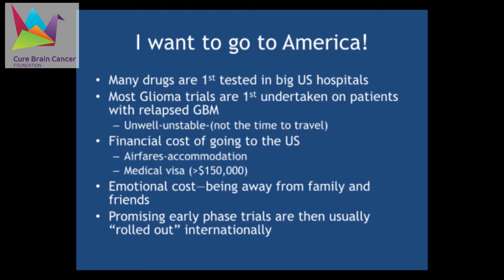The next request is, I want to go to America. They've got so much better than we have. And most drugs are often first tested in the big US hospitals. Most drug trials are undertaken on people with relapsed grade 4 tumours. At that stage, most patients are not that well and they're not that stable. And getting on a long-haul flight to the States is not that much of a good idea.